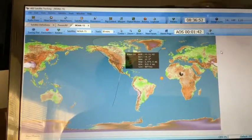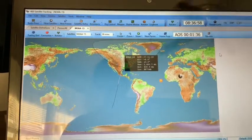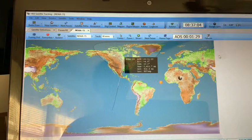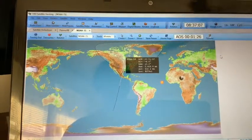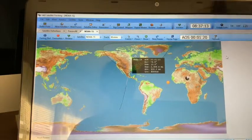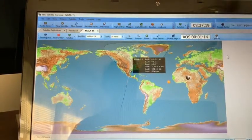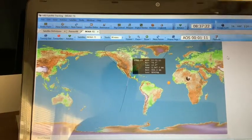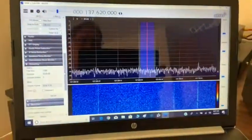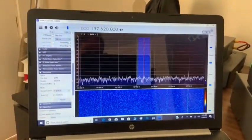Okay, it's going to start getting busy in about 1 minute. You can see the round circle over North America is actually the footprint of the satellite. It's going to be taking a picture of North America as it passes over my location, and that's what I'm trying to decode. I'm about 1 minute away from having it just above the horizon. Right now it's about 5 degrees. So it's going to start getting pretty busy here in just a little bit. I've got to track that satellite with my rotors, up and down, side to side. Then I'm going to have to keep the frequency centered here on my laptop computer as I record it. So we'll be back as soon as we pick up a signal.